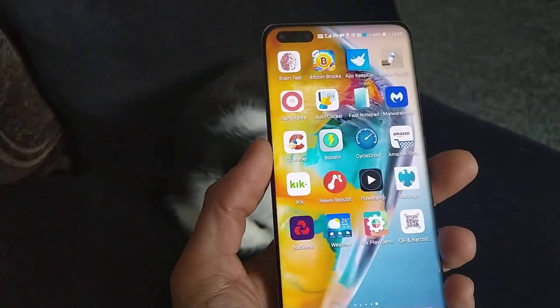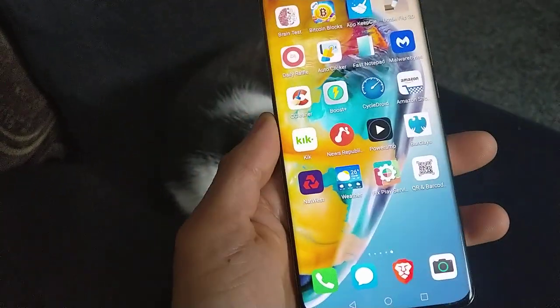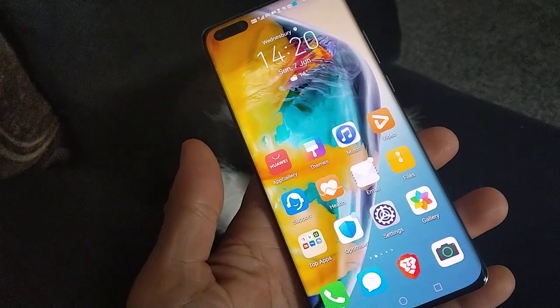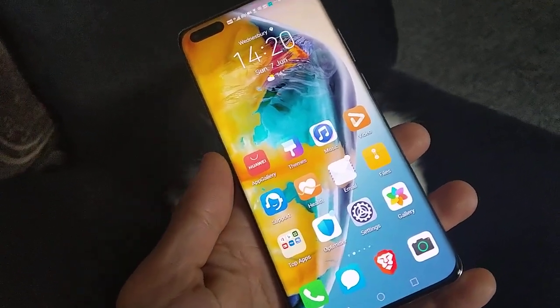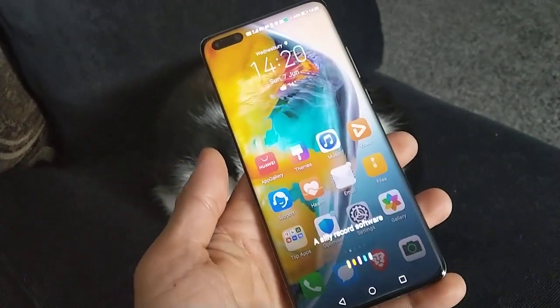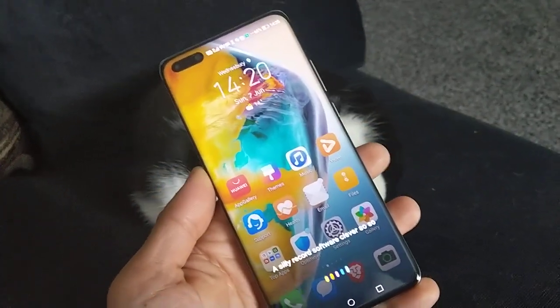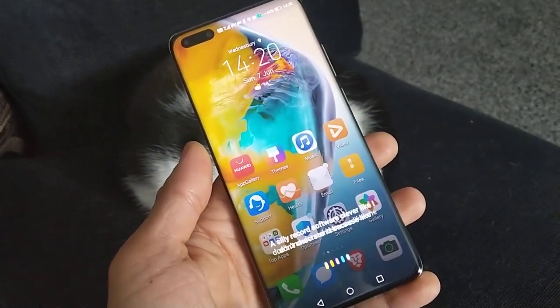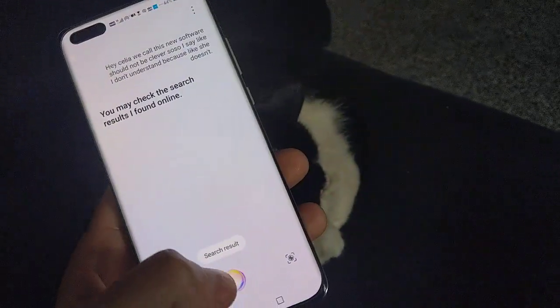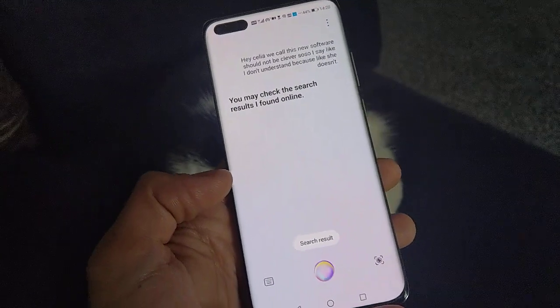Oh, another thing as well, because it's not Google, it's when we used to go like, hey Google, and it comes on, this one's now Celia. So you got to go, hey Celia. But because it's new software, she's not very clever. So she'll always say like, I don't understand, because she doesn't. I've asked, you get that all the time, yeah. That's what you get.